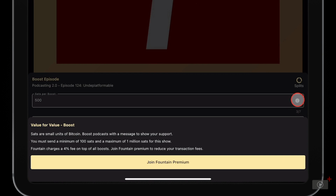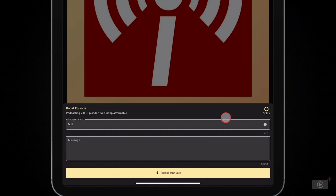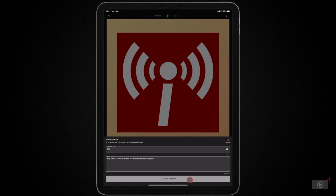And again, Fountain charges a 4% fee on top of all boosts. That's not a technical issue. That's a commercial decision that they've taken to charge a 4% fee. You can sign up to their premium service if you want to reduce your transaction fees, but I'll leave that for now. So we'll keep it to the default of 500 sats. Let's go ahead and write a message to Adam. Let's send 500 sats off. This may take a couple of seconds, but I don't want to speed the video up. I want to show you this in real time.